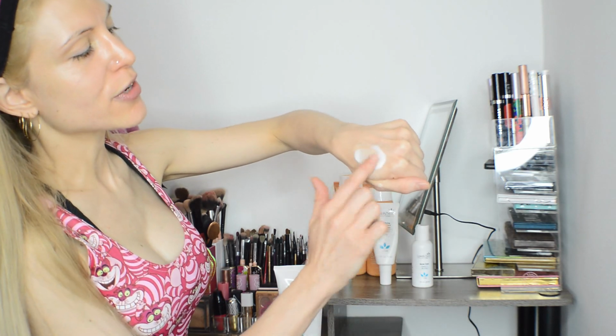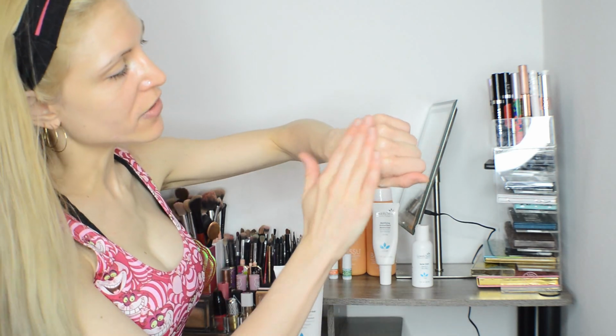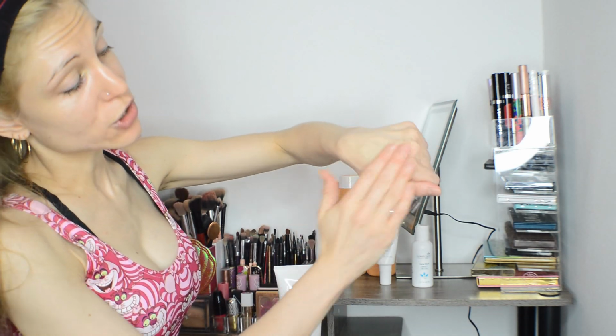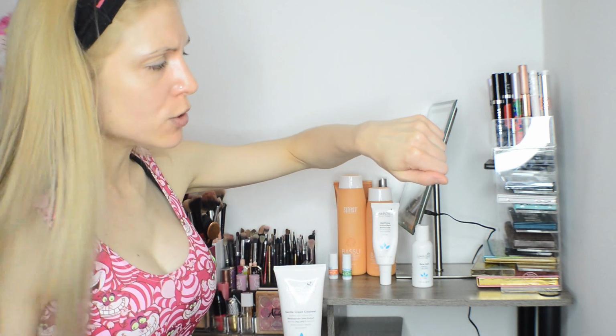But it has that creamy texture that I absolutely love. But here's the catch. All of these creamy cleansers, all of them that I've tried at least, tend to dry the heck out of your skin. You would think they wouldn't. They're creamy. They feel like a moisturizer. How are they so drying?